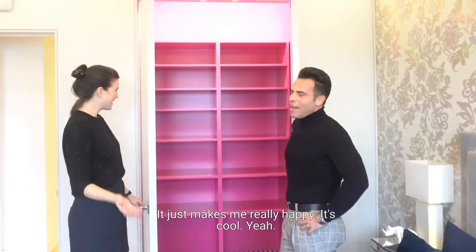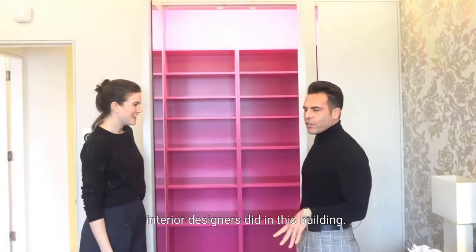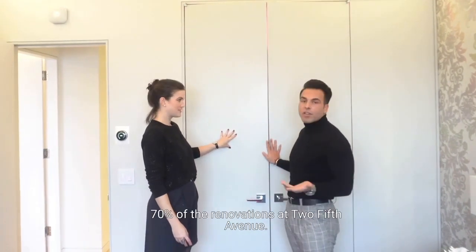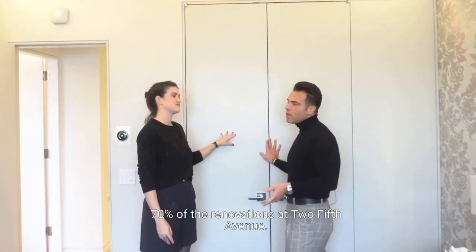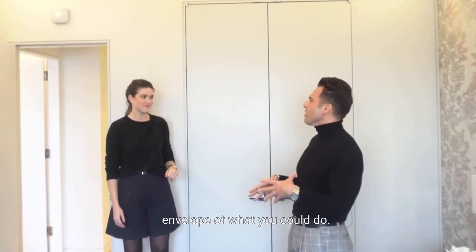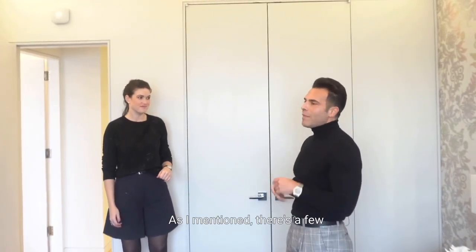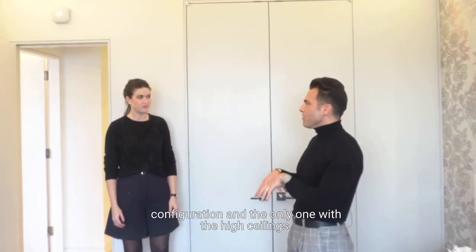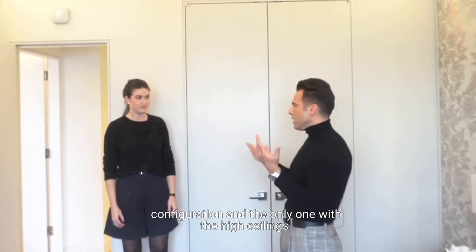It's cool, yeah. I mean, I love what the architect and interior designers did in this building. The architect that did this renovation actually does about 70% of the renovations at 2 Fifth Avenue. Nice. So he knows the building inside and out, and this really pushed the envelope of what you could do. As I mentioned, there's a few AP combinations in the building. This is the only one that was done in this configuration and the only one with the high ceilings.